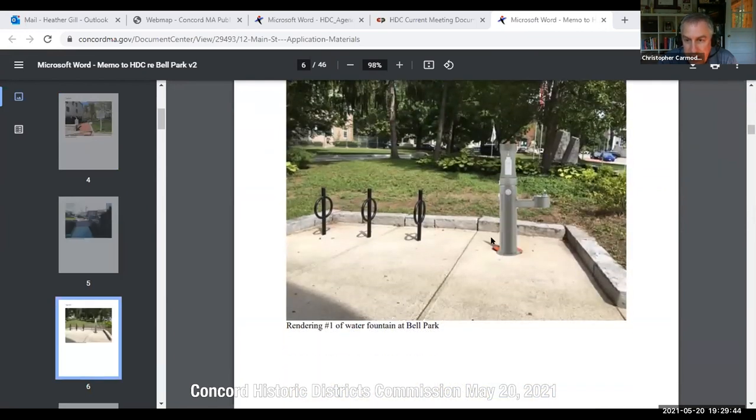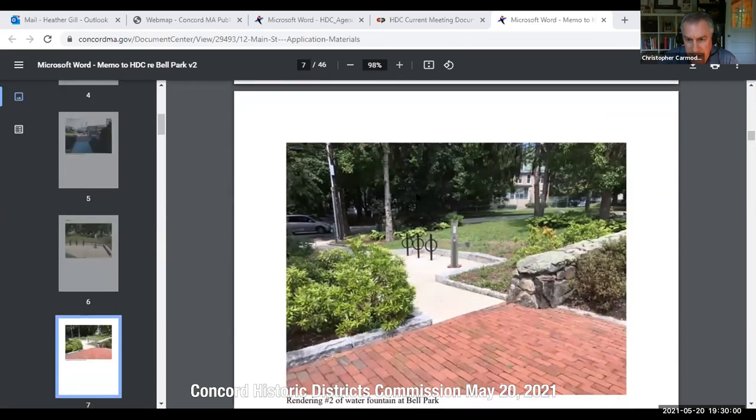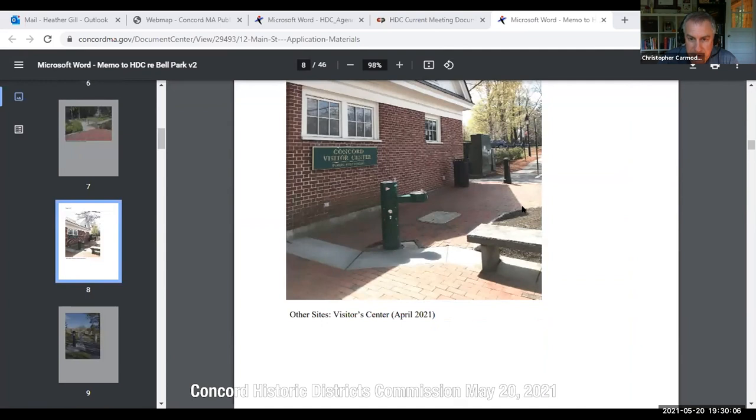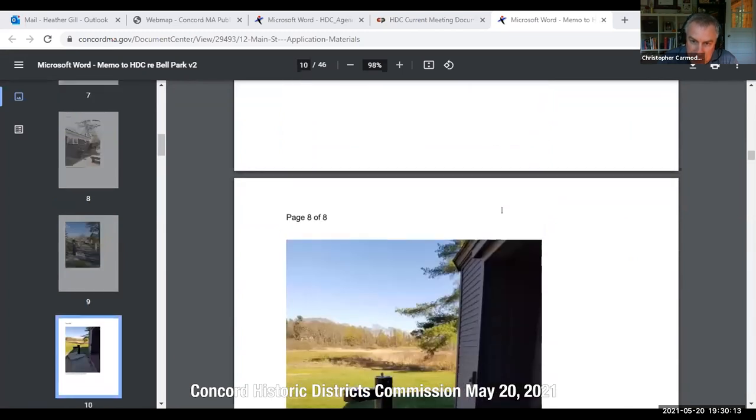So this is the rendering of the fountain that we've proposed. The same model exists in other historic districts in Concord, including, I think, by the Concord Museum, the Visitor Center, the Concord Museum, and then at Miriam's Corner. So this is just outside the Emerson House.